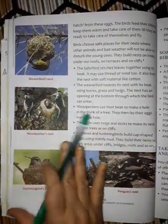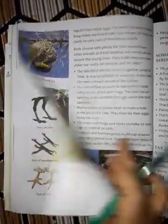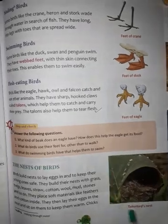The picture of this tailorbird is on the previous page, so turn to page number 25 and you see here the picture of the tailorbird's nest.